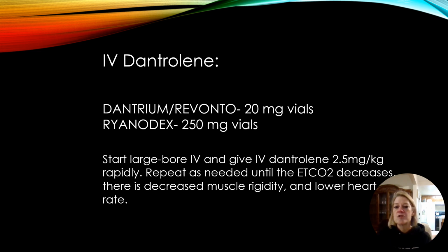You must start a large bore IV at once. Dantrolene is given IV at 2.5 milligrams per kilogram rapidly. So if you have a 100 kilogram patient, you are going to be giving 250 milligrams of dantrolene. The dose can be repeated until the end tidal CO2 decreases, muscle rigidity has decreased, and the heart rate lowers.